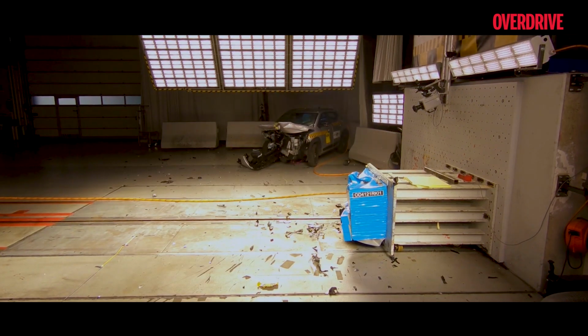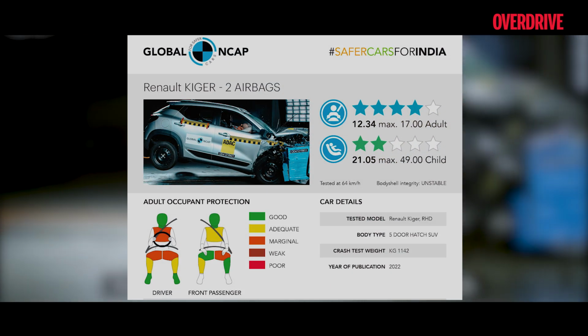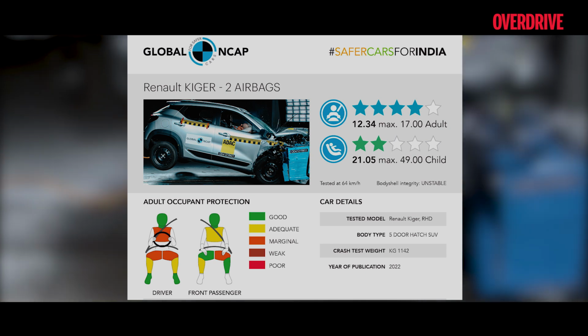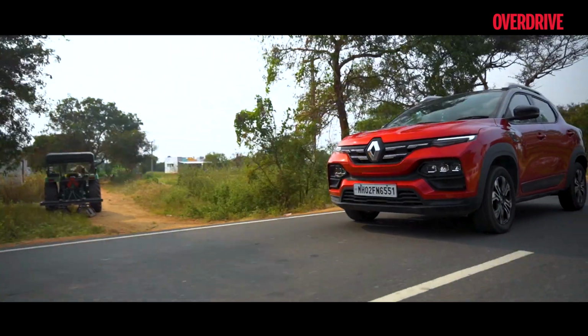For reference, the Global NCAP scores are based on the findings from a frontal offset crash at 64 kmph, which simulates 2 similar cars crashing into each other at a speed of 50 kmph. That's a really significant force.